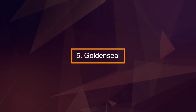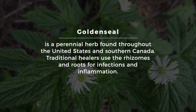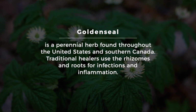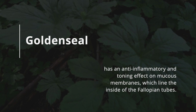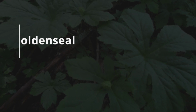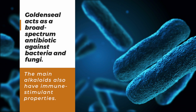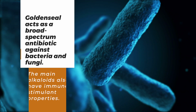5. Goldenseal. Goldenseal is a perennial herb found throughout the United States and southern Canada. Traditional healers use the rhizomes and roots for infections and inflammation. Goldenseal has an anti-inflammatory and toning effect on mucous membranes, which line the inside of the fallopian tubes. Goldenseal acts as a broad-spectrum antibiotic against bacteria and fungi. The main alkaloids also have immune-stimulant properties.